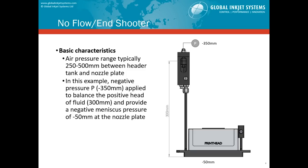So therefore in this example, you need to apply a negative pressure of minus 350 and then to balance that with the positive head fluid of 300, that gives you your negative meniscus pressure of minus 50. So that's a basic end shooter no flow system.